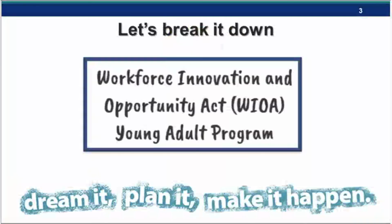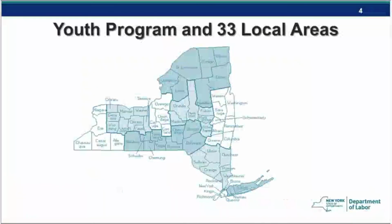In case you didn't catch it all, we are going to break it down and review the critical pieces a little further. New York has divided the state into 33 local areas, each with its own local workforce development board, LWDB. The boards are made up of businesses, government, and nonprofit entities who create local policies and govern workforce programs such as the WIOA Youth Program. These boards are responsible for guidance and oversight of multiple entities to provide youth programs.